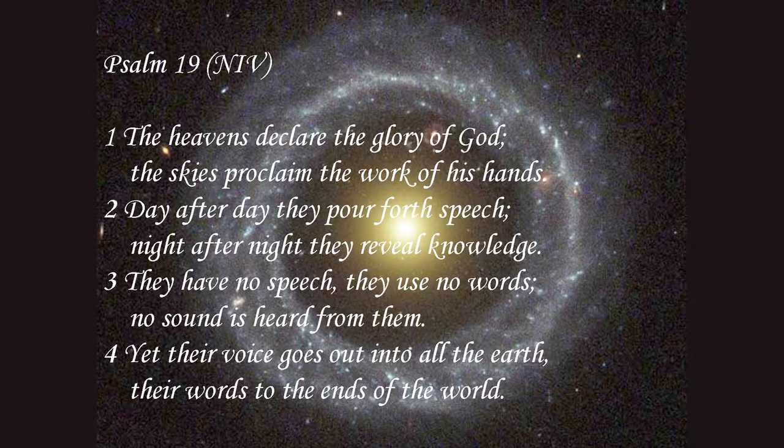So I wanted to conclude with Psalm 19. The heavens declare the glory of God. The skies proclaim the work of his hands. Day after day they pour forth speech. Night after night they reveal knowledge. They have no speech. They use no words. No sound is heard from them. Yet their voice goes out into all the earth, their words to the ends of the world.